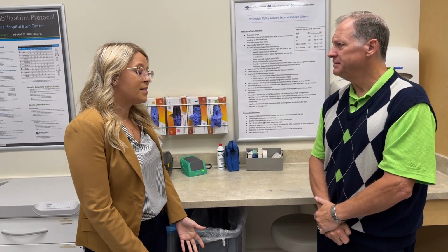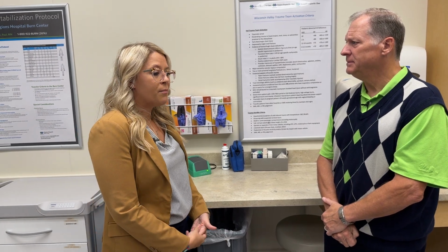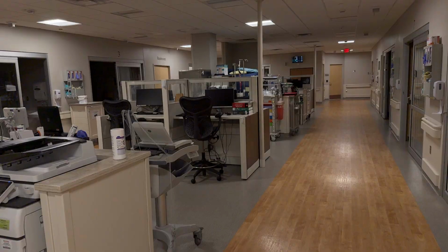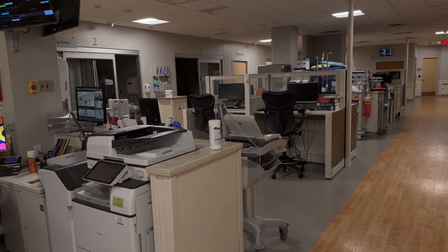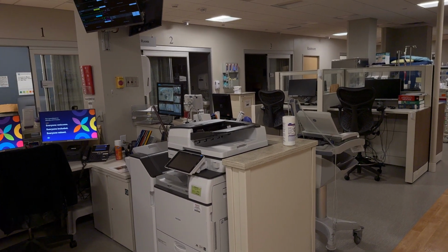So we transfer a lot of patients to our level 1 trauma center at Regions Hospital. And I think it's really important to note that they're not only an adult level 1 trauma center, they're also a pediatric level 1 trauma center. And what that means for our community is that the doctors that we have here are equipped and knowledgeable, and they know how to take care of you or your loved one, whether you're 1 year old or 80 years old.